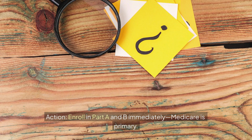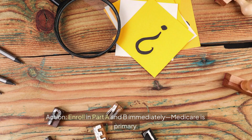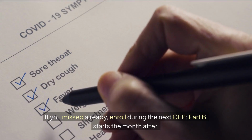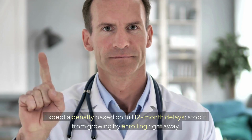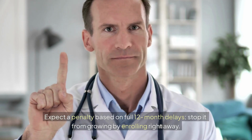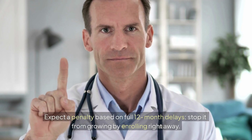Scenario C, you're 67 at a 12-employee firm still working. Action: enroll in Part A and B immediately. Medicare is primary. If you missed already, enroll during the next GEP. Part B starts the month after. Expect a penalty based on full 12-month delays. Stop it from growing by enrolling right away.